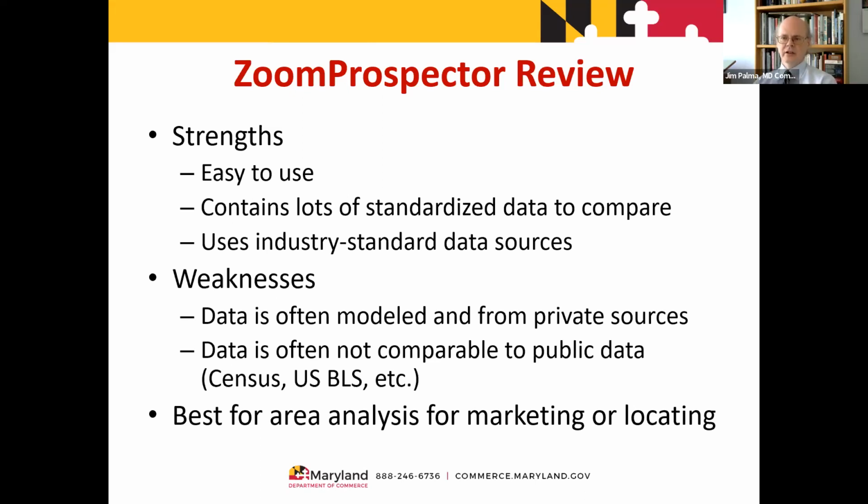And it uses industry standard data sources. So if you are reporting data out of Zoom Prospector for use in making some sort of business decision, it is the same data from companies like EMSI, which is now Lightcast, which is one of the standard data sources for demographic and business data, and Reference USA Gov, which is one of the standard sources for individual business data, etc.